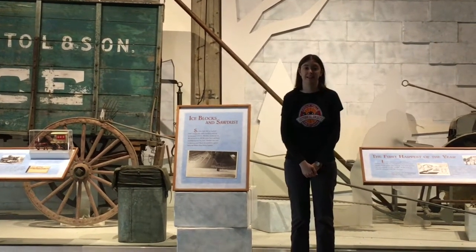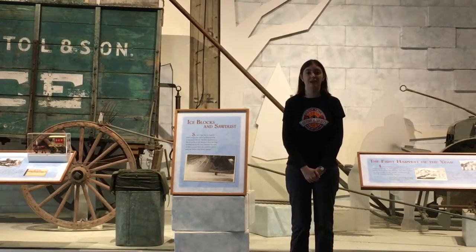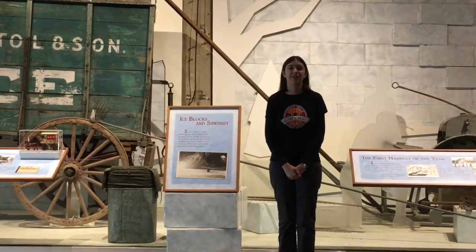midst of the COVID-19 pandemic. So you might notice a few things around the museum today that are temporary measures we've been putting in place to help keep our visitors and our artifacts safe.